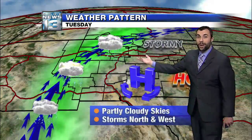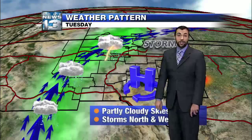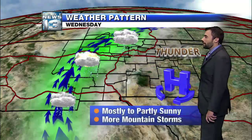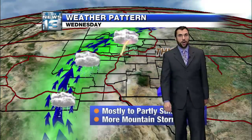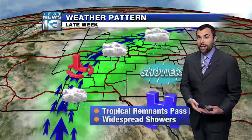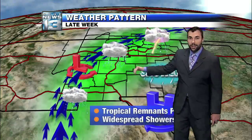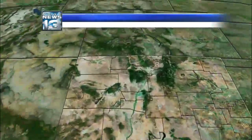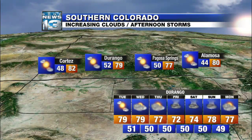Then into tomorrow, another round of showers and storms, in the same locations we're really seeing them this afternoon. Northern mountains over toward the Gila and into the northwestern corner of the state, and we'll continue to watch those areas once again on Wednesday for more showers and storms. Then toward Thursday and Friday, we watch for some additional tropical moisture to move in from the Pacific Ocean, and as that moves through, we'll expand our shower chances and see more widespread showers and storms, some of which could dump some heavy rainfall into Thursday and Friday, and we'll hold on to some of that moisture into the weekend as well.